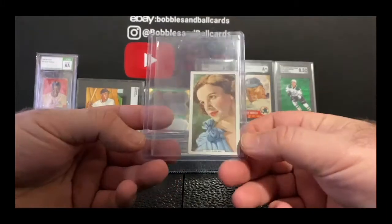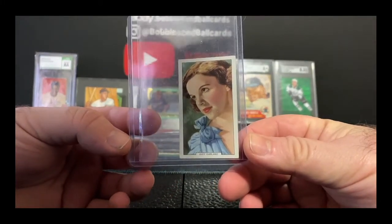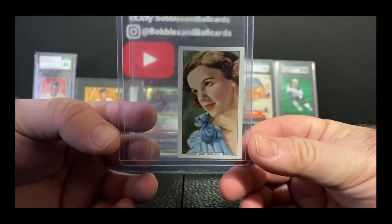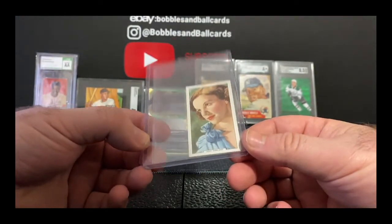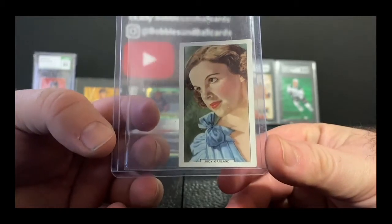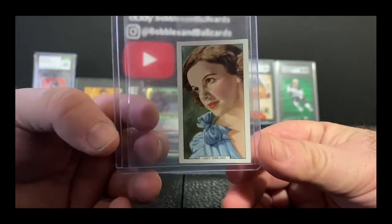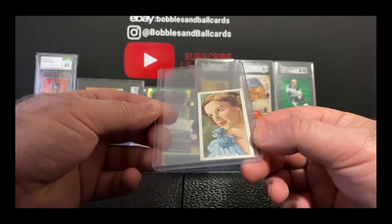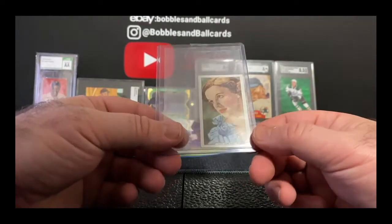So first up here, this is from 1939 Gallagher. My favorite part is what the set is called. It is a tobacco card. This is Judy Garland, also known as Dorothy from Wizard of Oz. Now, this is not her first, like what they consider her first card. That has not arrived yet. I did find one of those.